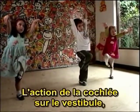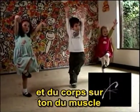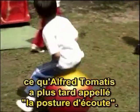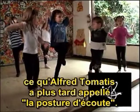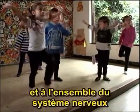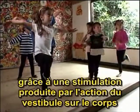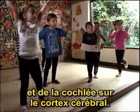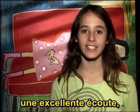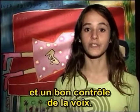The actions of the cochlea over the vestibule, over the body, and the body over the muscle tone develop an entirely new postural profile, what later Alfred Tomatis called the listening posture. This posture energizes the brain and the rest of the nervous system through rich stimulation produced by the action of the vestibule over the body and the cochlea over the cerebral cortex. The result is good hearing, excellent listening, perfect body control, and surprisingly good control of voice.